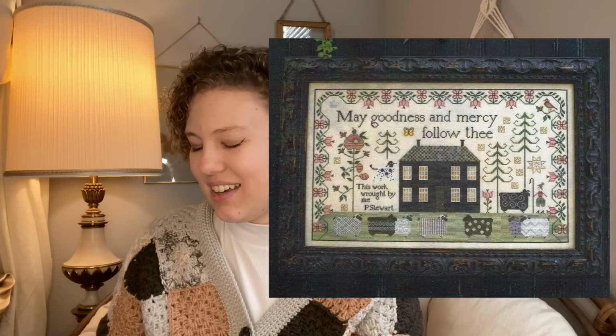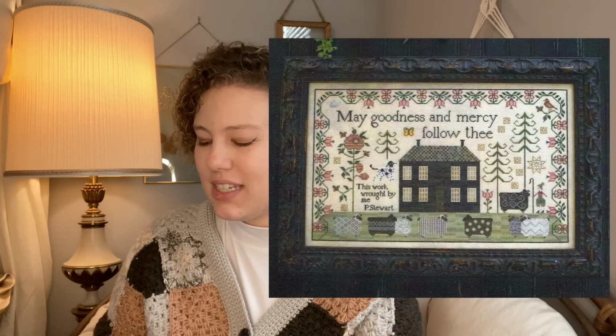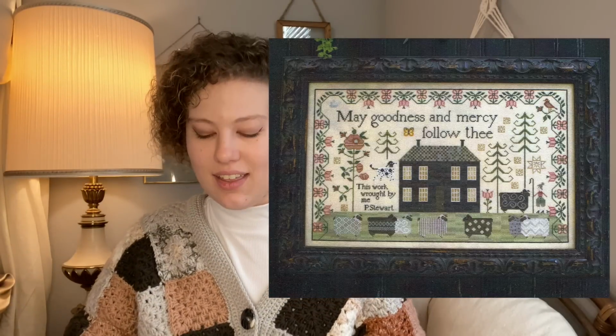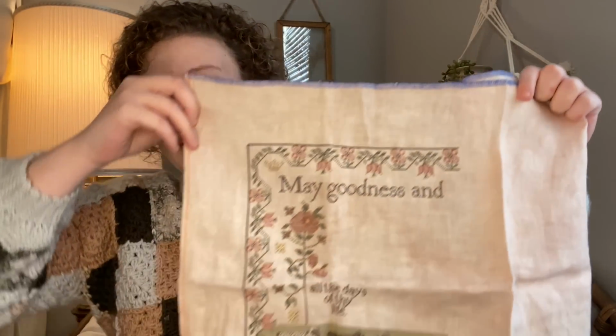We'll see. And then my next one is Shepherd Song by Plum Street Samplers. This is an April 2020 start. I'm doing this on Tropical Stitches fabric, 36 count Gabriella, and I'm using all the called for threads.